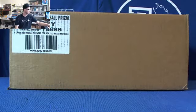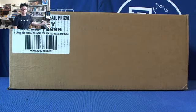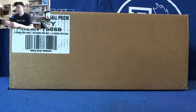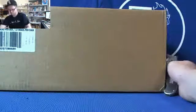Alright, here we go. Prizm Basketball 2013-14. This is case number 10. Case number 10. Good luck, everybody. Smoke this.